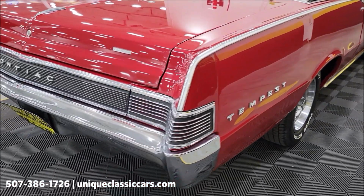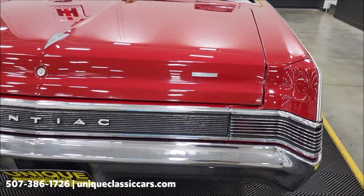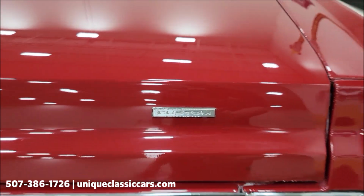Come around to the rear of it. Take a look at the chrome and bright work on the rear of this. Custom insignia still in the trunk.